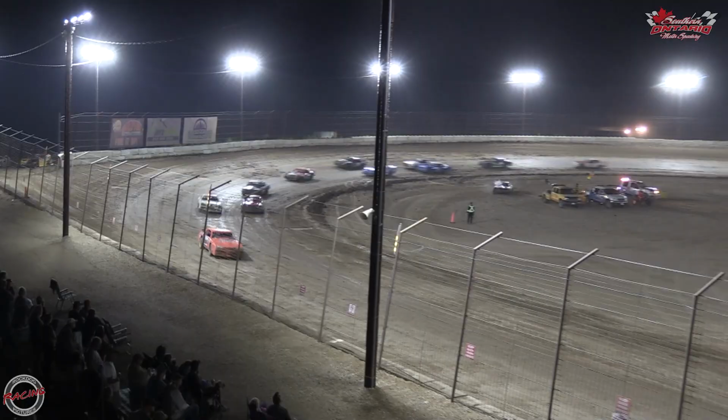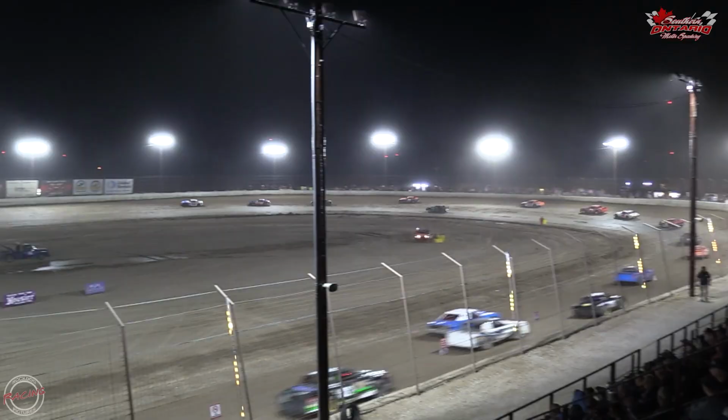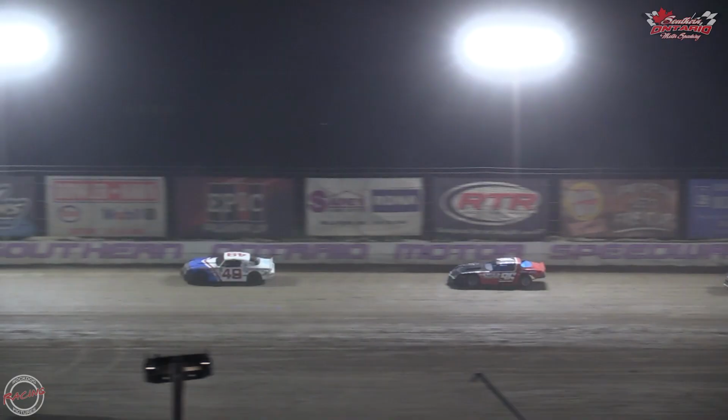He's had a couple of good battles this season. I know the one night with one of the Jones cars, they went side by side, door to door, and a lot of fun to watch there. So I'm sure he'll get his pick up pretty soon in the 5G, but he's going to have his work cut out for him if it's going to be tonight, that is for sure.